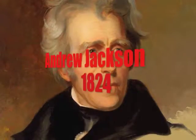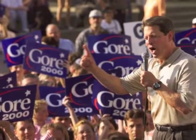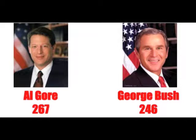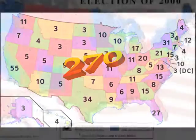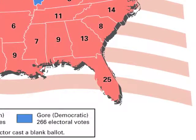It's already happened several times in American history that the candidate who got the most votes on election day lost the presidency. The last time it happened was in the year 2000 when George Bush beat Al Gore. Man, that was a wild election. Now here's what happened. After election day, we knew this for certain. Al Gore had won 267 electors, and George Bush had only won 246. But neither had 270, so there was no winner just yet. The problem was that there were still 25 electors that we were unsure about, the ones from the state of Florida. Whoever got those 25 electors would be over 270 and would win the presidency.